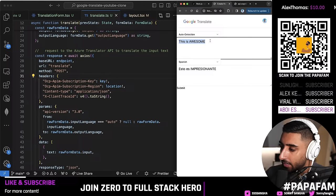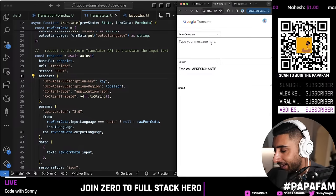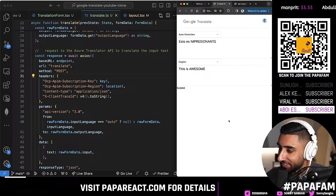But you can see right now the auto detection works, and it works in the way that we need it. If I do "esto es impresionante", and I go and do English, I tried to say that. But if I go ahead and do this and I do submit now, it should make this into English. There you go. Okay, so we have our translation down, right?